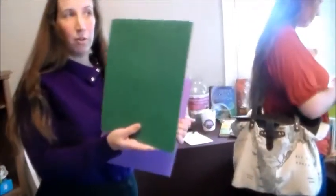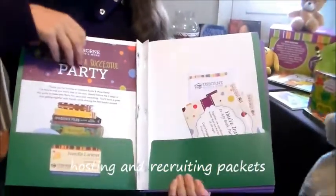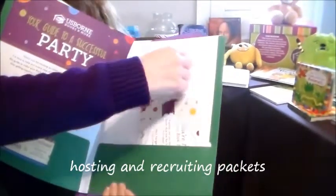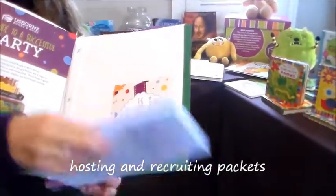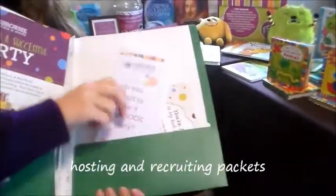Another thing that I always make sure to bring are two different colored folders. One is for people who commit to hosting a party, and another one is for people who express any kind of interest at all in joining. So I'll just show you real quick what I have in my hostess one. Always my business card right in the front. These little flyers I ordered from the supply store. Some of the postcards if they're considering doing a home party. And a little flyer I had printed myself. And I can upload the file if you want to see that and play with it and create your own. So that's what I put in my host packets.